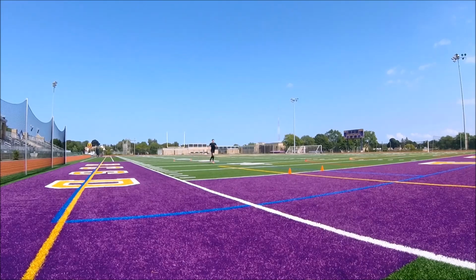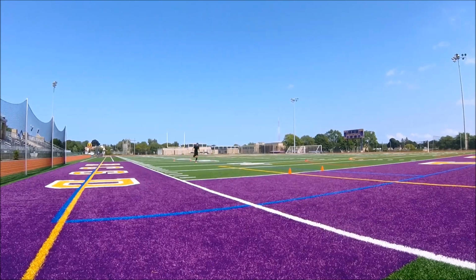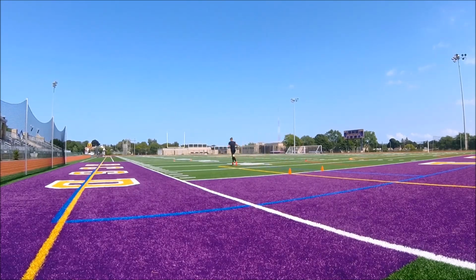Level 14, 1. Level 14, 2. Level 14, 3. Level 14, 4. Level 14, 5. Level 14, 6. Level 14, 7. Level 14, 8.